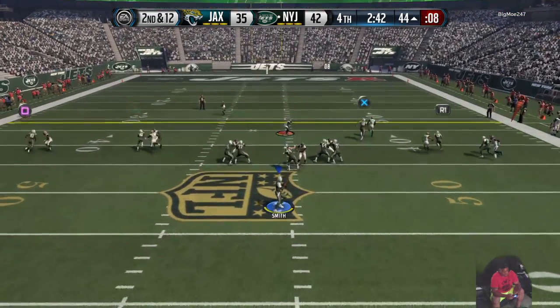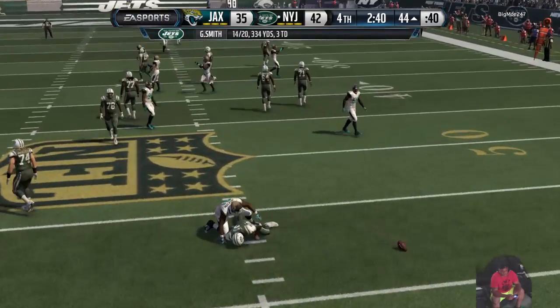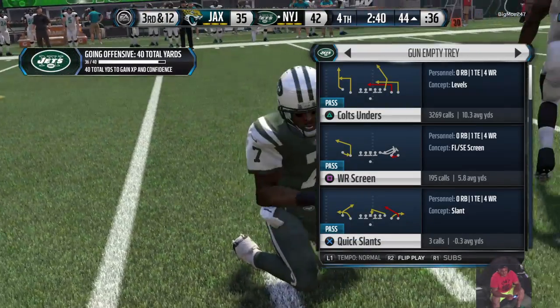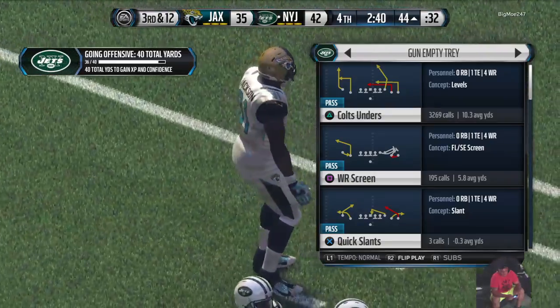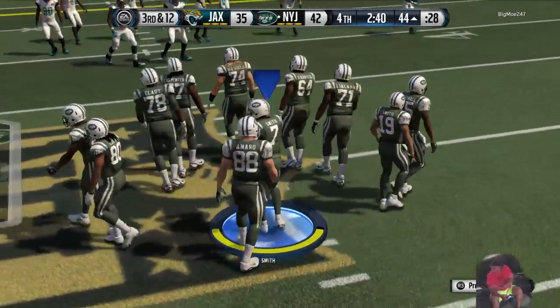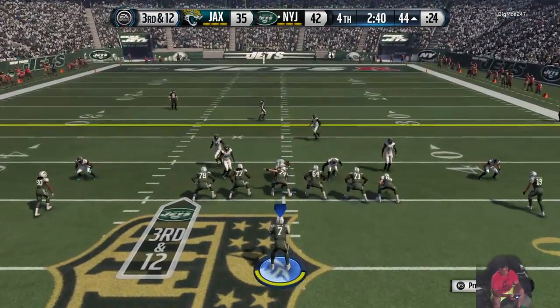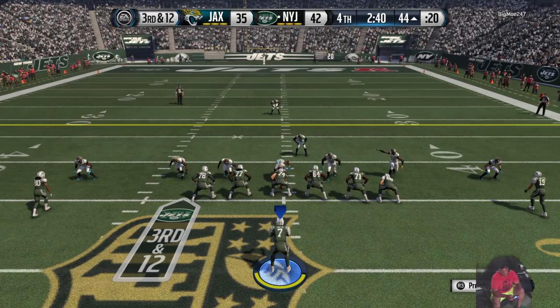Second down and 12. Looking across the middle. Great situation for the defense here. It's third down. Even though their team is losing the game, you can get after the quarterback and hope you can find a way to force a turnover. After the incomplete pass, third down again. The defense needs a big stop here in order to give the offense a chance as we're running low on time in this one.